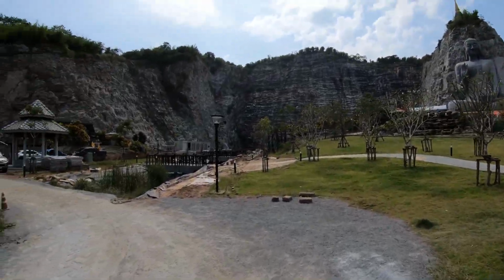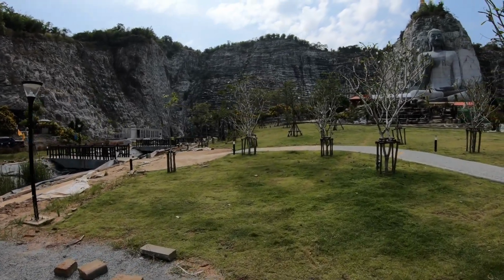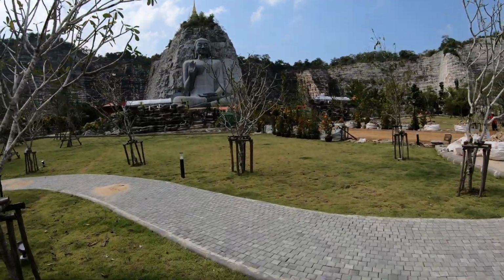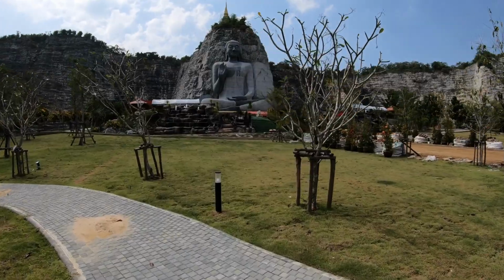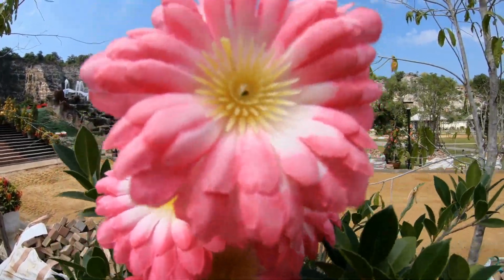Yeah, so this is a relatively new attraction, look, because they're building all these things here. I think this is going to be quite a well-visited place. Let's have a look. Until relatively recently, this place was an abandoned quarry and it was full of rubbish and trash and everything. People were dumping stuff there.